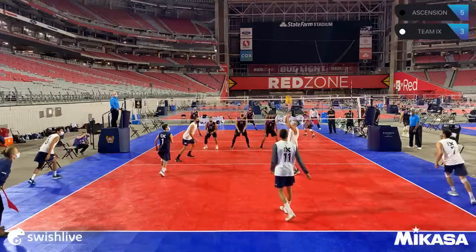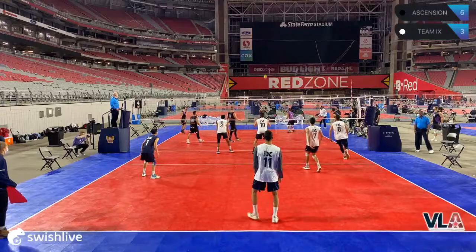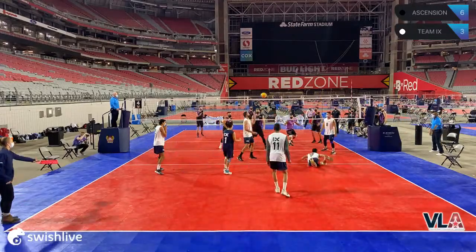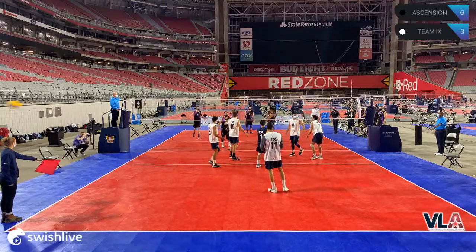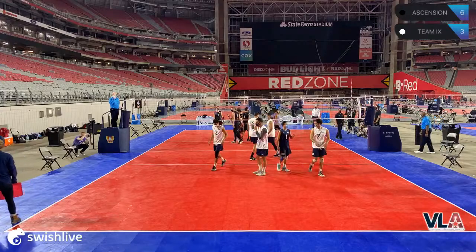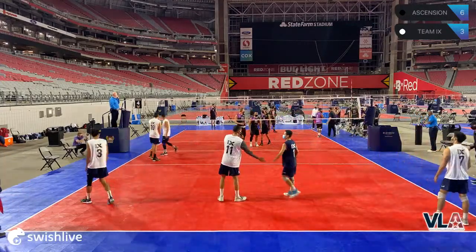Good float serve that time by Doherty. Set by Kaniho to Coronado on the left side. High over the hands, dug by Suarez. This is Kawiakamoa out of system. No block up this time. And a diving DuPont can't quite make the defensive play. It's a play Team IX has got to make on that no block look. The defenders have got to be ready for that play.